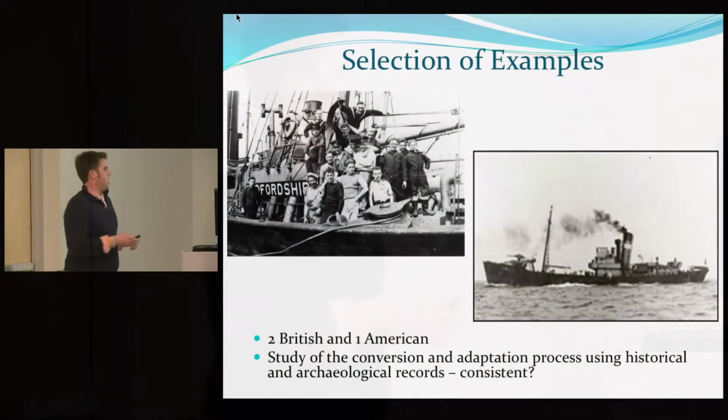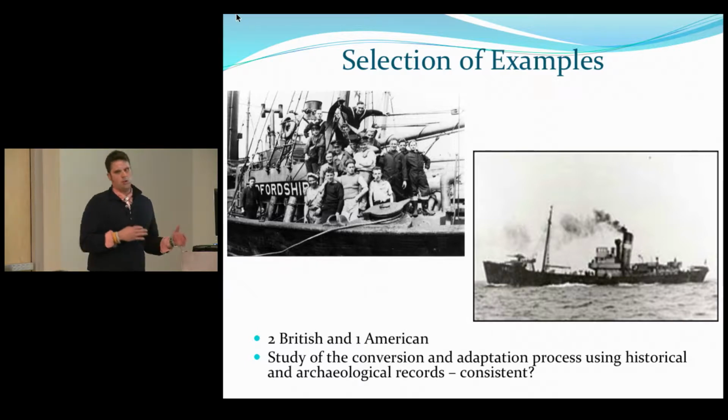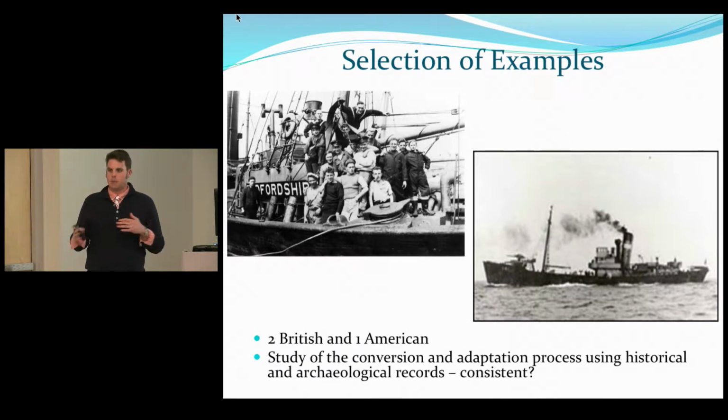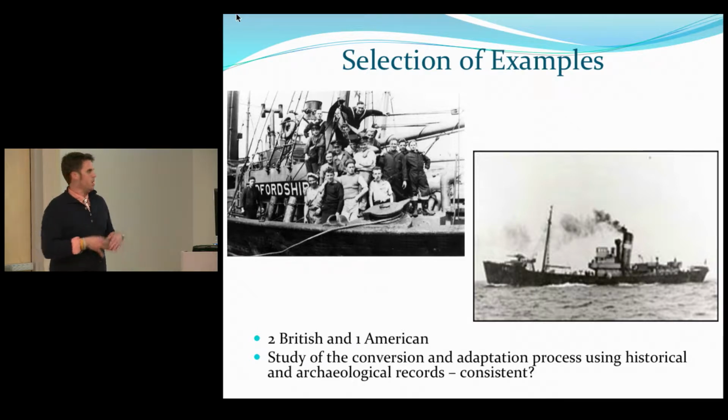And the other one I talk about is American-built. It had a very short commercial career, and then it went right into U.S. Naval service. So again, my thesis is combining this historical record with the archaeological record to see if the conversion and adaptation process is consistent between all three vessels, and also with that original design of the James Ludford, if that's considered that prototype design.